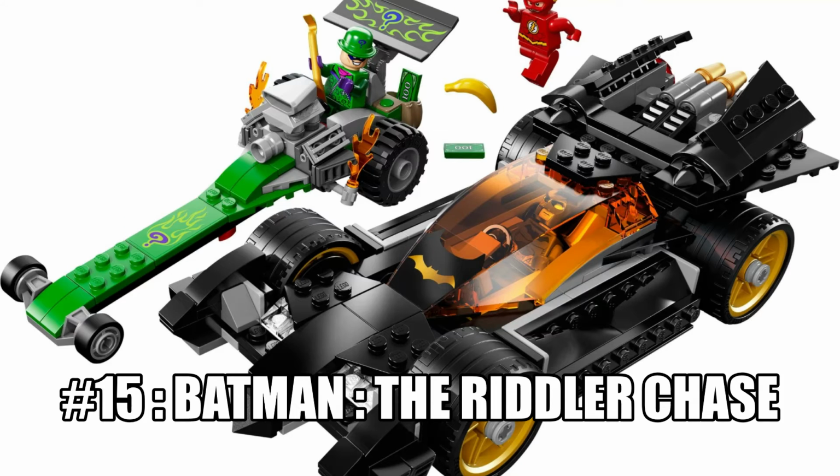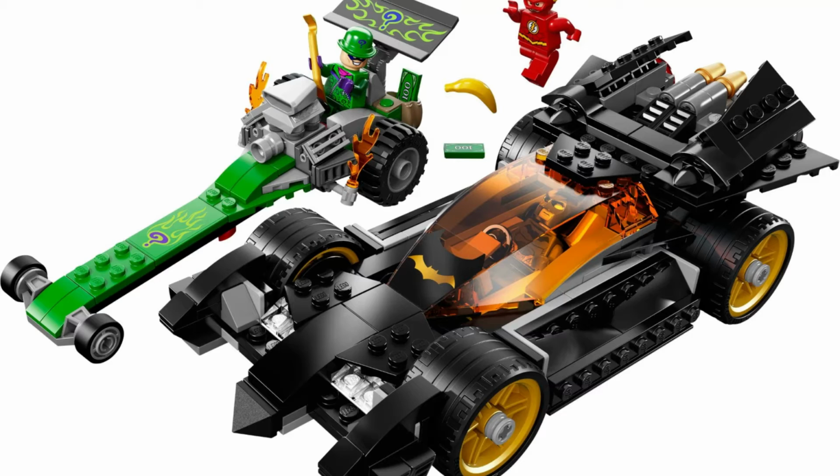Number 15 on the list is the Lego Batman Riddler chase set from 2014. This is, again, one that I associate with good memories. I think this is one of my first DC sets that I've ever gotten. I don't have many superhero sets, mostly because of a lack of interest. But overall, this set just really surprised me by how good it is.